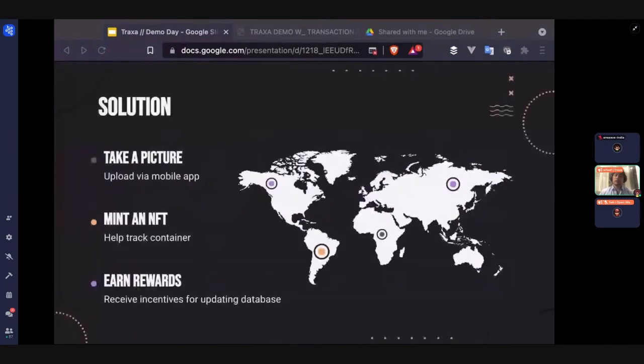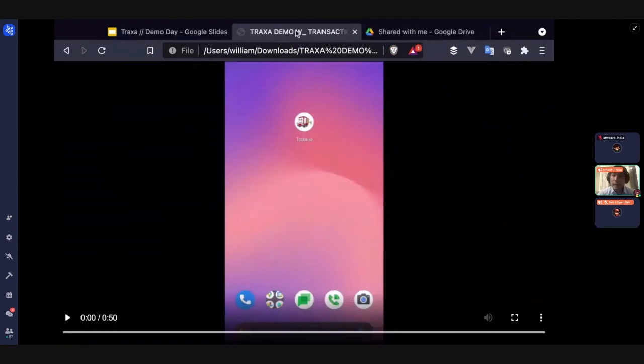Using profit-sharing tokens, Traxa incentivizes individuals to participate in updating our global ledger by tagging containers and container locations as easily as taking a picture. Truckers, yard workers, ship captains, and other individuals can help to update the data and be compensated for doing so. Let's see how it works.